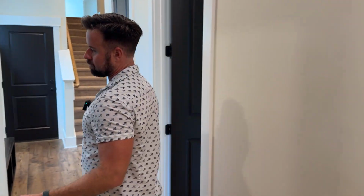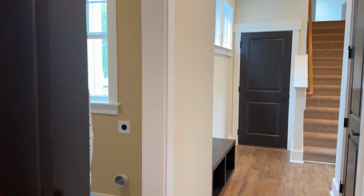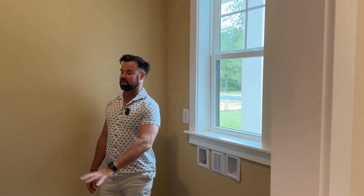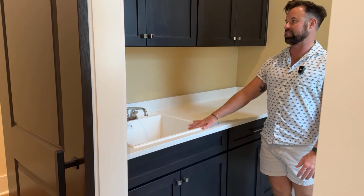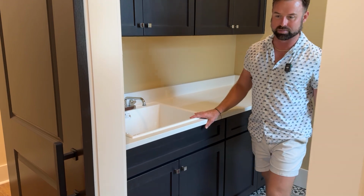The laundry has a barn door, which people really do love. And then it does have this nice tile. So your washer and dryer would go in this area here. Lots of natural light coming in. And then we have opted to put in cabinetry in here. So we added the lower cabinets, we added the sink, and then we added upper cabinets as well. So there's plenty of storage in the laundry room.